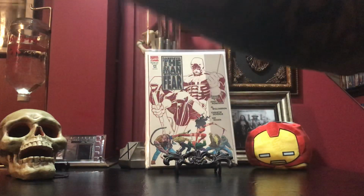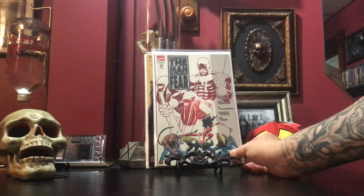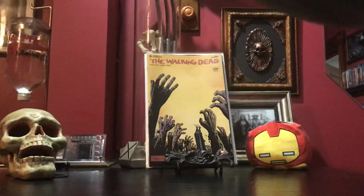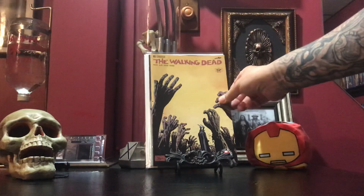And then in the dollar books, I had doubles of this whole series except for number 3. This thing's in perfect condition for a buck. Wasn't going to pass it up. So that series is done. I'm done with that. Now, for The Walking Dead. I think this is from last year. It was a quarter book. Scooped it up.